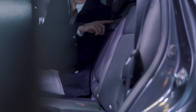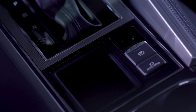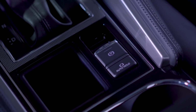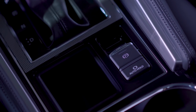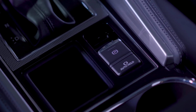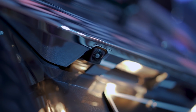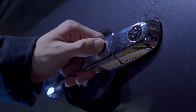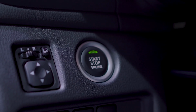Both these variants also get what I think is one of the most important features for Philippine traffic: auto hold. This function, when activated, basically holds your brake for you. And trust me, when you find yourself in a standstill along EDSA, this feature will be your best friend. Lastly, all 3 variants will get them reverse sensors, a reverse camera, and keyless entry. So for all you push start haters, time to get with the times.